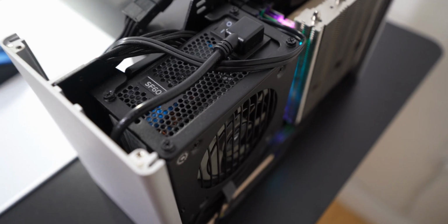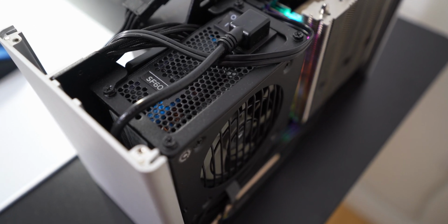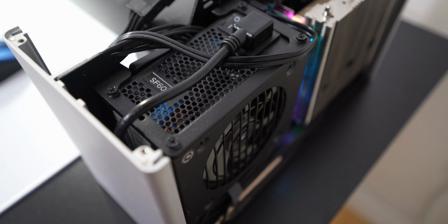For mass storage, I have a 1TB M.2 NVMe SSD from Oracle. That's just to store all the photos, videos, documents, homework files, but it's probably never going to be filled up. For the power supply, I'm using the Corsair SF600 80 Plus Platinum power supply. I would say it's kind of overkill for this build. It does fit inside this case because it's an SFX power supply, and it should work for any upgrade I would throw at it.